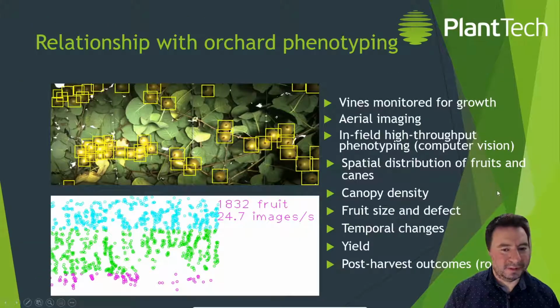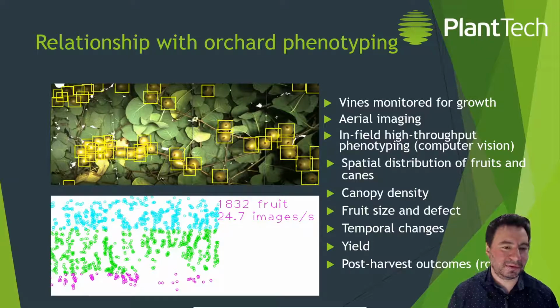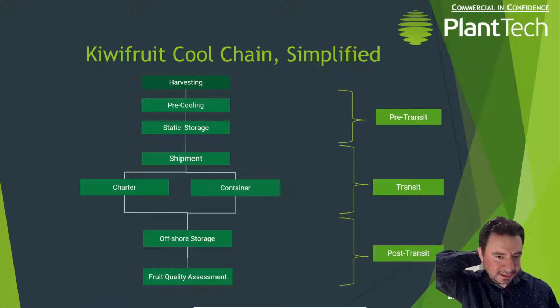Now, this project, as I said before, was answering a very specific need for the industry, but it has many different applications, right? We can exploit this technology for a lot more. For example, we can monitor the growth of the fruit over time. We can combine these maps of counts and sizes with aerial imaging to understand the relationship between the foliage properties and the properties of the fruit underneath. So you can look at the spatial distribution of fruits, canopy density, terpene changes, the yield, and so on, right? So now let me move on to a different case study.